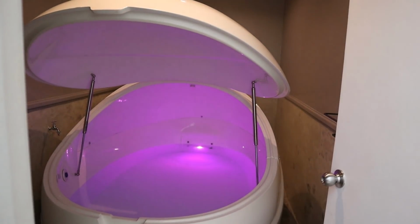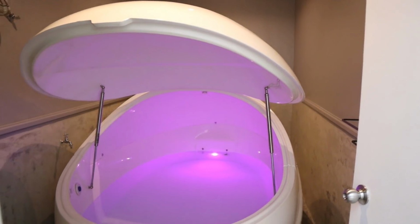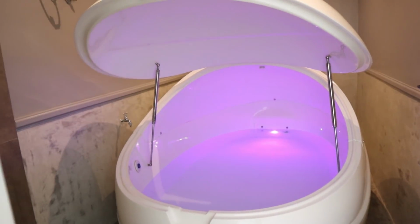Nakakatakot na ata pag-close. Pag-close ba, may ilaw pa rin sa loob? Yeah, there's a light inside. So you control that light. Like, we don't lock you in or anything, right? So you don't have to. And then, ano yung temperature ng water? Just so they know. So the temperature, the water is also heated to skin temperature around 34 degrees Celsius.